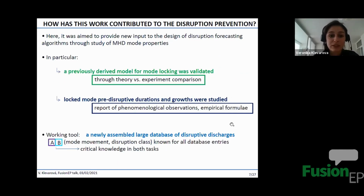So here it was aimed to provide new insight in the properties of the disruptive MHD modes. In particular, two research topics were followed and investigated. So firstly, a previously derived model for mode locking was validated. The approach that we adopted was a comparison of the experiment with the predictions of the model. And secondly, we investigated the locked mode pre-disruptive durations and growths. In this case, we adopted the approach of reporting on phenomenological observations and usage of empirical formulae. As a working tool served a newly assembled large database of disruptive discharges. And for this database of discharges, manually noted were the two key observations that concern the mode movement and the disruption class.